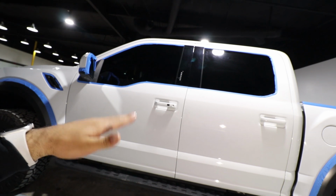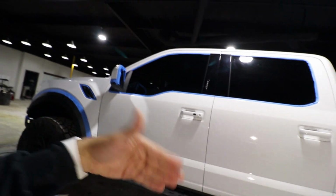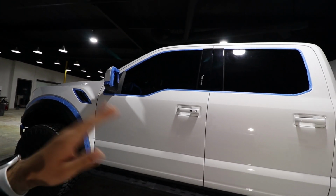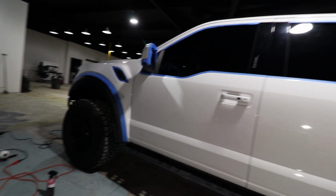You can wet sand it, but even then with wet sanding, you're risking going through the clear coat. So I try to do as much as possible just with a paint correction without having to wet sand or damage your paint. But yeah, feel free to DM me for a quote.